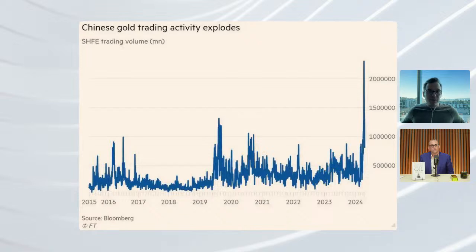So the only game in town as a Chinese investor, the only protection for your wealth, is physical gold and silver. From brick and mortar retail shops, I'm seeing news articles every day that they cannot keep it in stock. The Chinese government just allowed Chinese insurance companies to start buying on the Shanghai gold exchange, and they're now mixing into the market. Look at this chart, which shows that trading activity for gold is at all-time highs, at unprecedented levels, and it has no signs of slowing down.